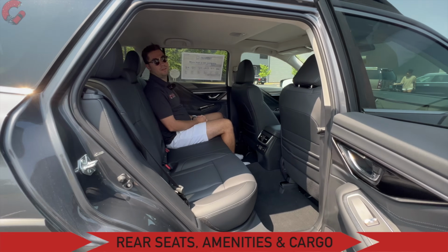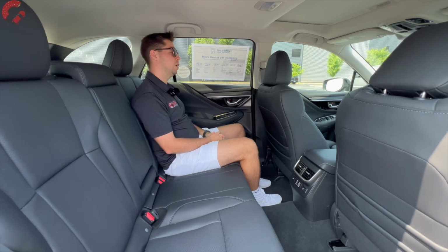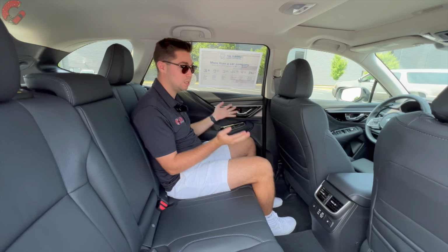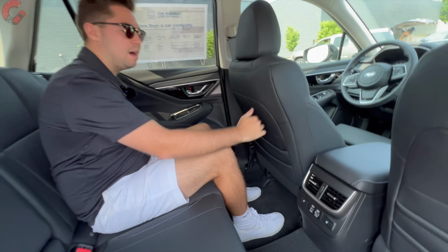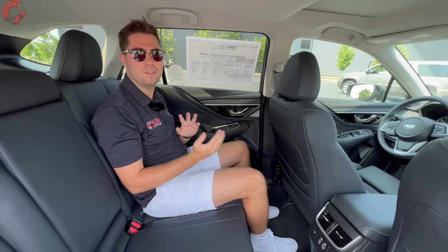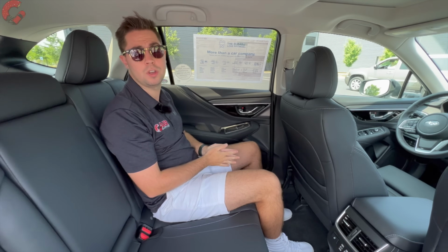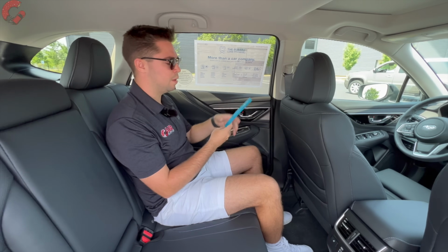Well, I've always loved the Outback's rear seat, and that is going to continue for 2024. Not only is this a very comfortable place to spend time, it's also a very spacious place to spend time. So let's talk about that space first. 39.5 inches of legroom, 39.1 inches of headroom. That places it as nearly identical to the Subaru Forester. It's also on par with that of other midsize SUVs like the Nissan Murano, Hyundai Santa Fe. It's really going to depend on what you're comparing it to, but this certainly is a big second row area.